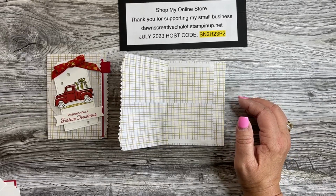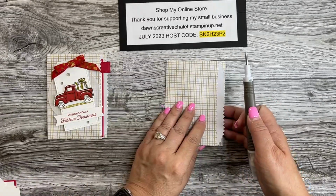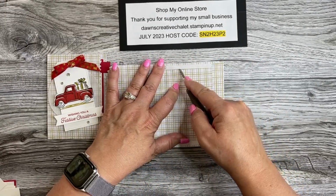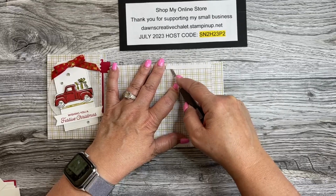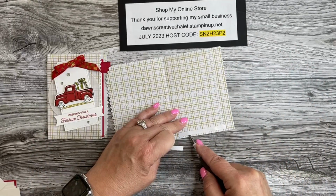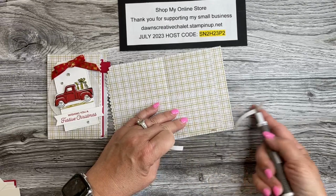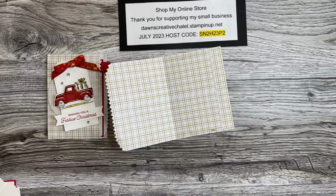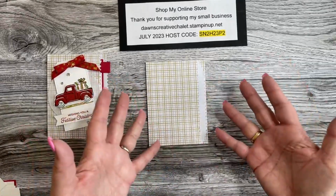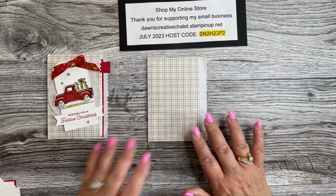Okay, I'm going to take my Picket tool. So what I've done is on the inside after the fold is I put the tear-in tape in place. We're going to go ahead and make like a pocket. Super easy, right? Here we are. We'll fold this in half, and there you go. So that's the basis of the gift card holder.